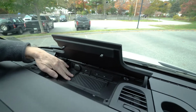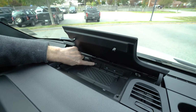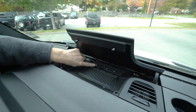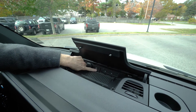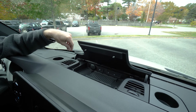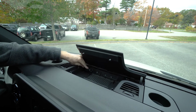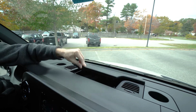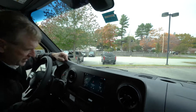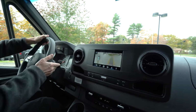So this one has the wireless charging tray for your cell phone. It also has Apple CarPlay, and you can also connect Android to this as well. You plug in right here, USB port, you'd be able to get your apps on the 7-inch monitor. It also has a 12-volt charger up here and 2 other USB ports, just very convenient. And then I had mentioned that 360 camera. I want to display that for you in our 7-inch monitor.